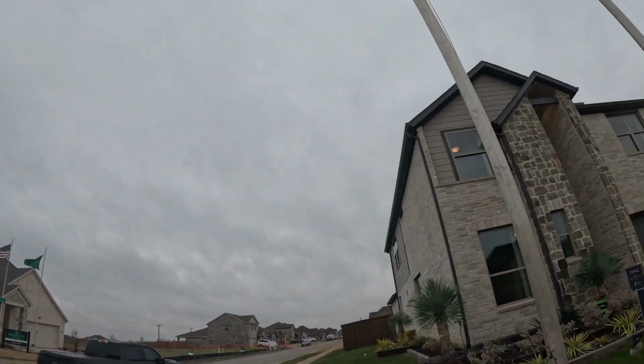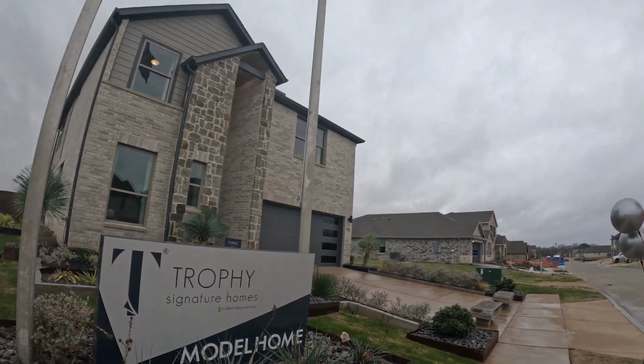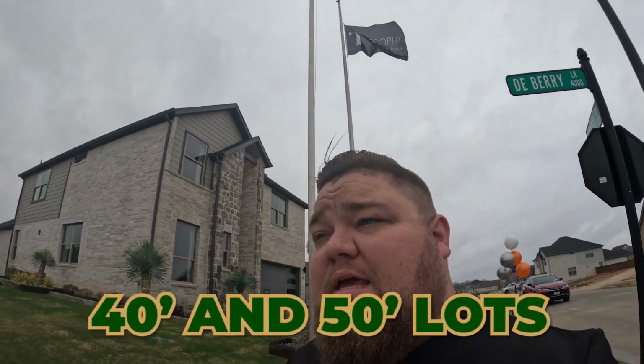We like Meritage. We've talked about them before. They're good for their radiant barriers, their spray foam insulation. Trophy has kind of a unique look. You can always really tell a Trophy home. They're a little bit more modern on the outside, modern on the inside. Astoria is another great builder. Haven't done a lot with them yet, but they're good to look at. They're really breaking in here in the North Texas market. And then of course we have Gravity Homes over there. So if you're looking for something affordable, these are gonna be 40 and 50 foot lots on a community that's on closeout. So some potential here in DeBerry Reserve.